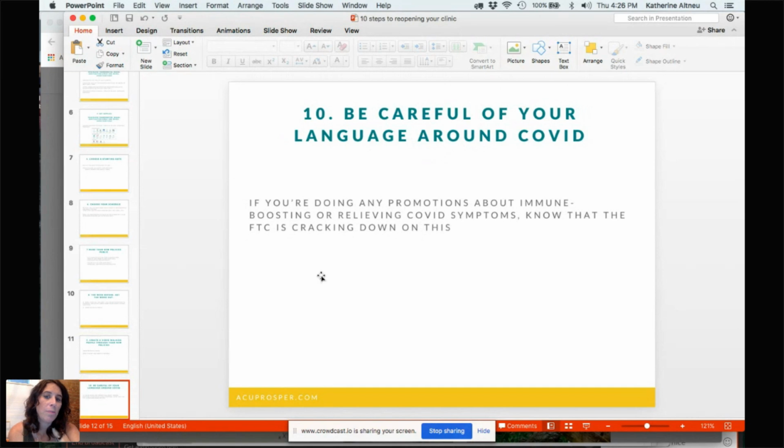But just if you're writing blog posts and putting anything on the internet, be conscientious about the language. You don't want to make any big claims about treating or preventing COVID. You can write about it, but you have to make sure you're going along with what the CDC recommends, like hand washing and social distancing. And you have to make it clear that your recommendations are not necessarily proven, even though there is research coming out of China about Chinese herbal formulas and COVID. So it's frustrating, but I just want to give you a heads up about that.